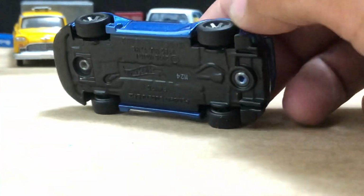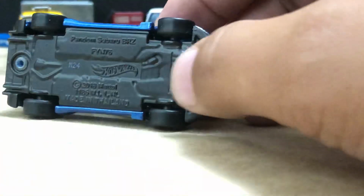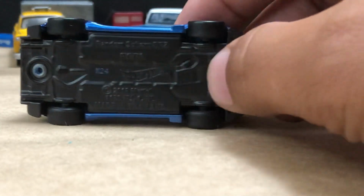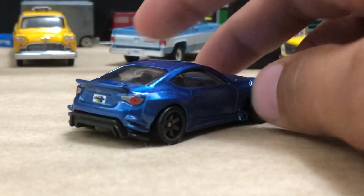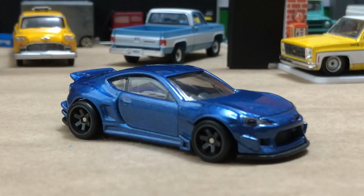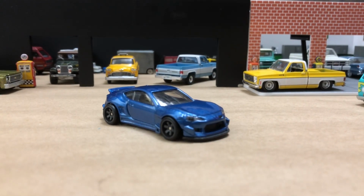So very excited to have this. I have multiples. I found some, so very excited. Might do more of a custom with one. I just don't know. We'll see where the mind takes you. Metal base. So brand new casting from Hot Wheels. It's got the Gretty licensing on it as well. Cool stuff. It's of course in the blue.